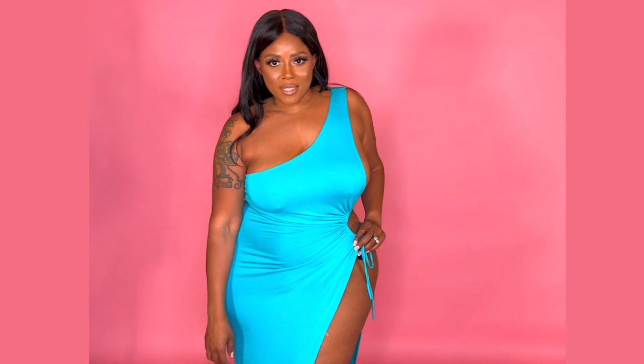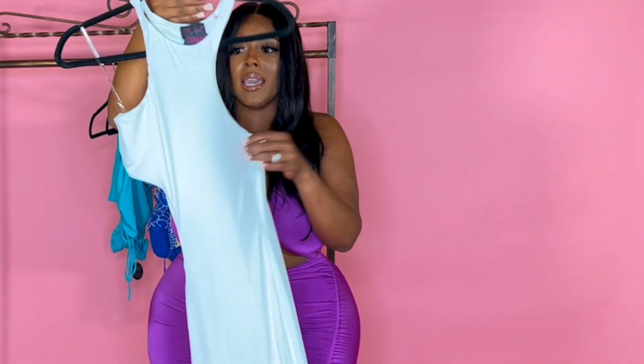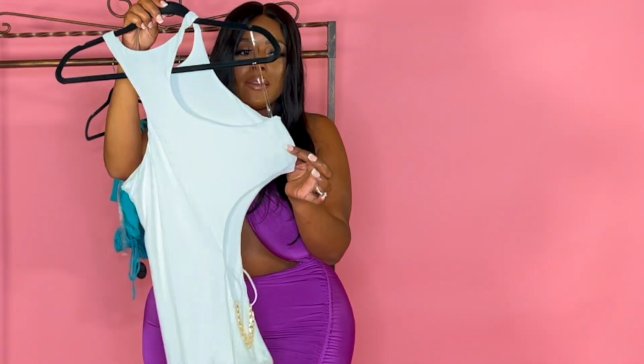How cute is this? Last but not least, I told you guys, I've been loving all of these picks, but this one is very close to my favorite one. So keeping it simple. I just want to throw on a dress and go, but I don't want to look basic. You know what I'm saying? This is taking a midi or maxi white dress to the next level. So again, I love the cutouts. The cutouts are very, very on trend.